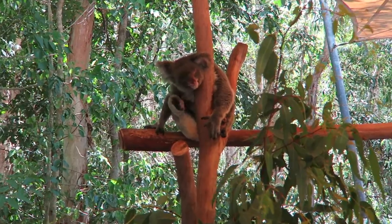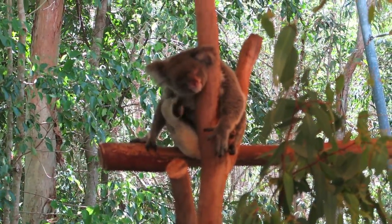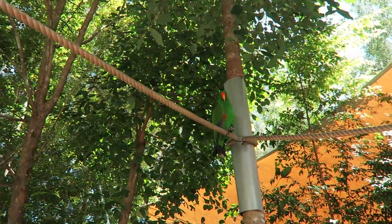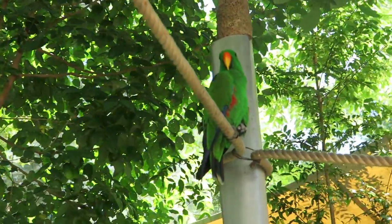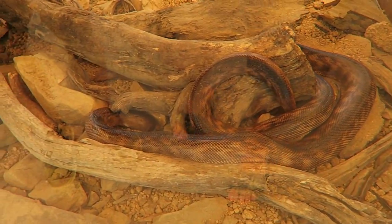We found koalas. Look how cute they are. Oh, they're so cute. Look what was above our heads. It's a parrot. That is cool. Look at all the colors. Hello? Where is its head? I don't know. That's crazy looking. We're on a nature trail right now.